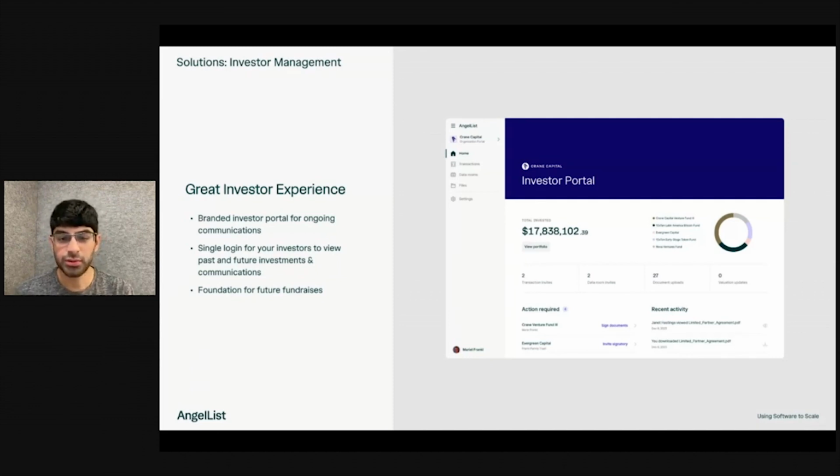Beyond managing these operational requirements, larger firms are always thinking about how to give their investors a better client experience, because happy investors means their next fundraise will be easier. And one of the most annoying things for investors today is needing to send emails for every little action they need to take or portfolio question that they need answered.